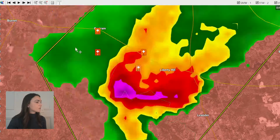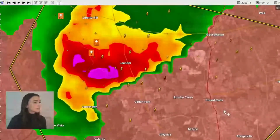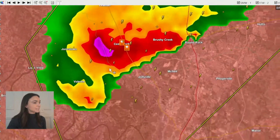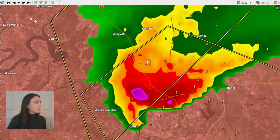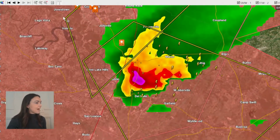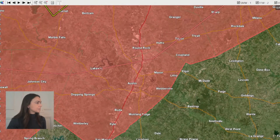Now, if we go a little bit farther forward, let's see the storm going into Round Rock. It really looked like it was going to target Round Rock on the south side, but it took a little bit of a dive to the south here, and now looks like it's going to target the north side of Austin. And that's where we are right now. It is crossing the highway right now out of Austin. Ooh, it is a fast mover. It really picked up some speed here. All right, let's go back.